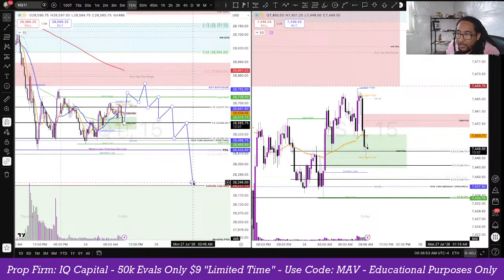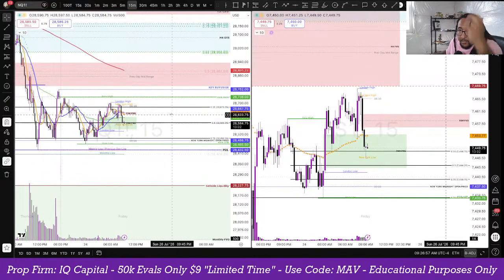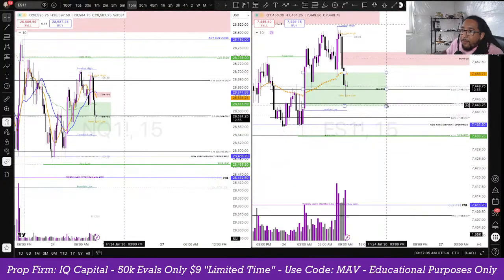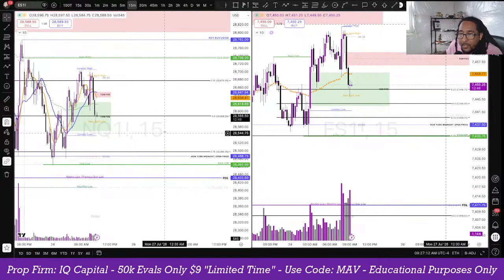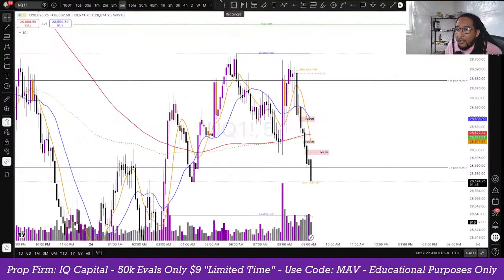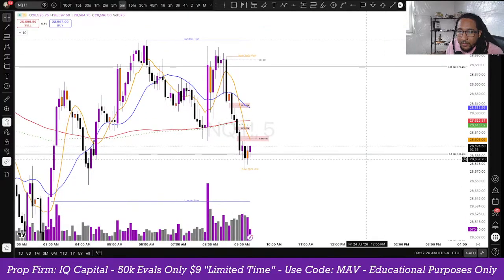Now, as for myself, what I'm going to do is, depending on where we go at the open, I marked out, of course, this 15-minute inefficiency. So if we break below this 15-minute inefficiency, I probably won't wait until we get another 15-minute candle for a close before I look for some shorts. It all depends. What I'll do is I may go down to the 5-minute. I've marked out some inefficiencies here as well.